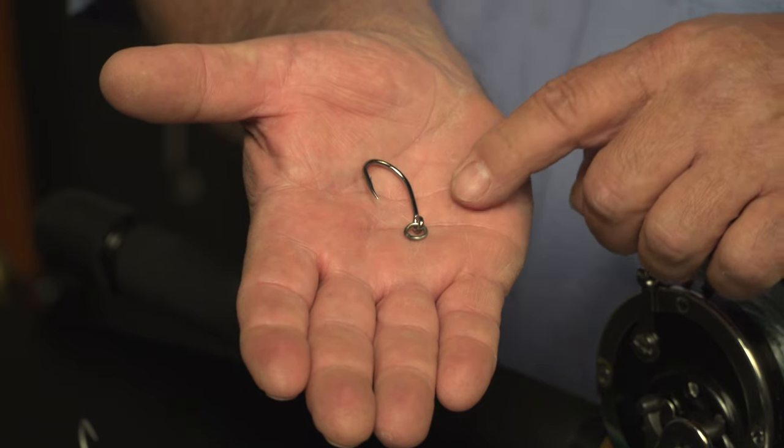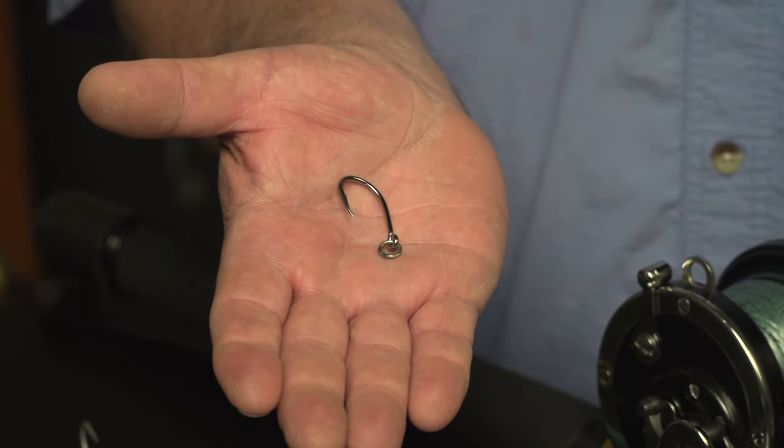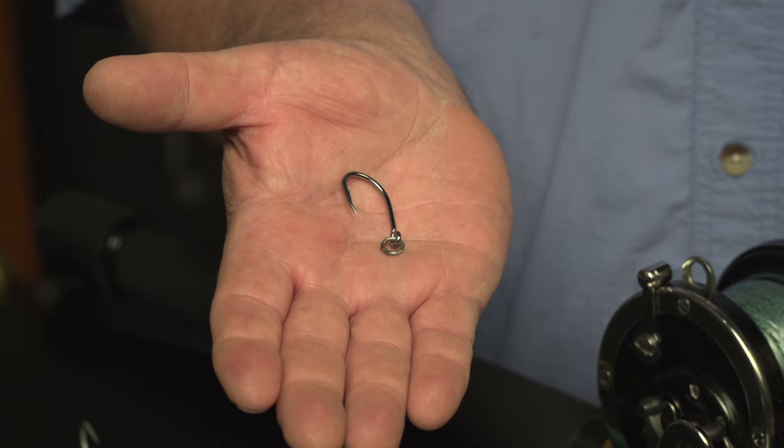So you attach your line to the ring and your hook will move freely around. Whatever way the bait wants to turn, it's gonna be able to do that freely. And because of that, you're gonna get more hookups and catch more fish.